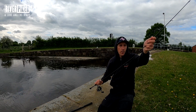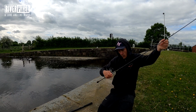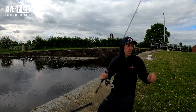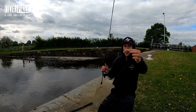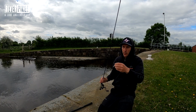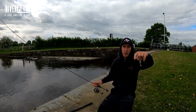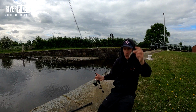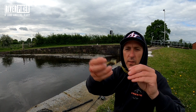I think it's 0.5, is it? Is it 1? 0.5 to 6 gram. So I've got a 5 gram lure on, so that's its maximum size this time. So I'm going to switch that, put something smaller on, and we'll give it a go. We'll fish lighter. We've got a fluorocarbon trace on this time, and we'll see what we can catch.